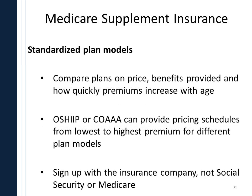So when you purchase one of these plans, you would want to compare these plans on their price, their initial price. You'd want to compare them on the benefits provided. And then you also would want to look at how quickly the premiums are going to increase as you age.